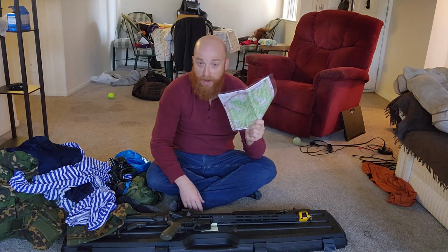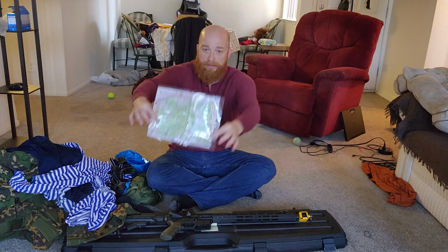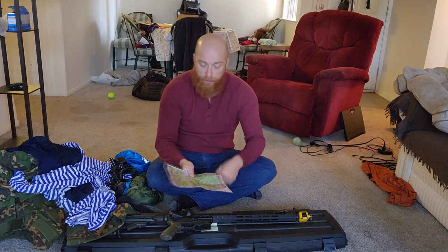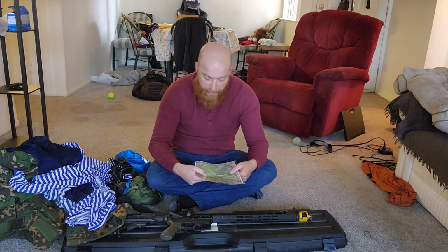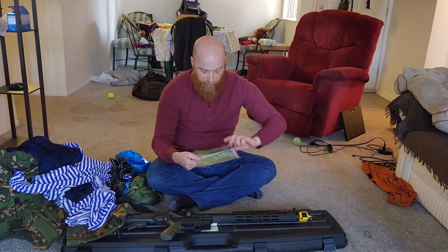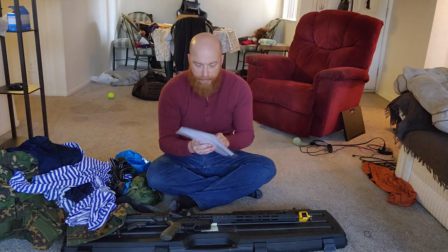I always, for Kharkiv at least, will always print and laminate an AO map. It's the thing they email out, the thing they always have out in the group chat, or I'm sorry, in the faction group. I always print one of these and land nav my way through it. So the first thing I do is I will go in and plot where check-in is, which is not that hard to find.